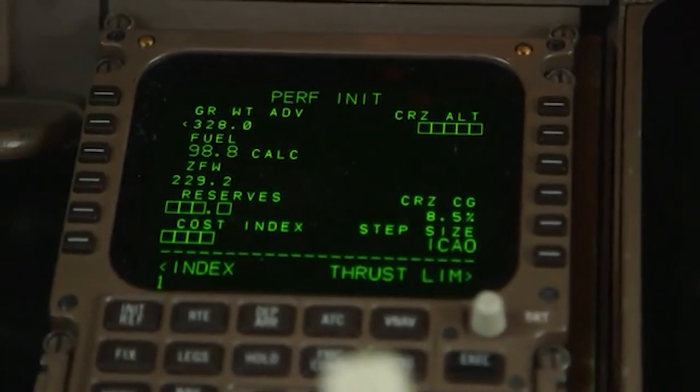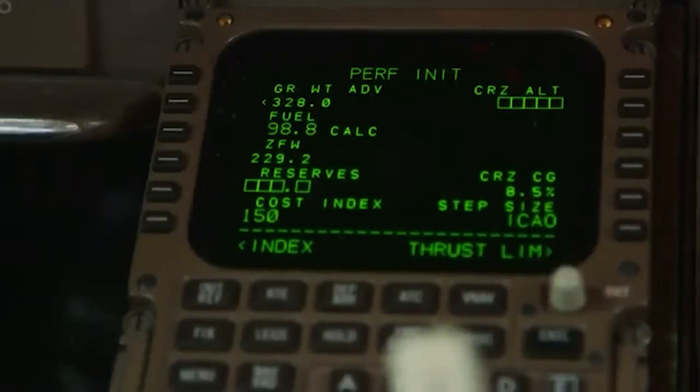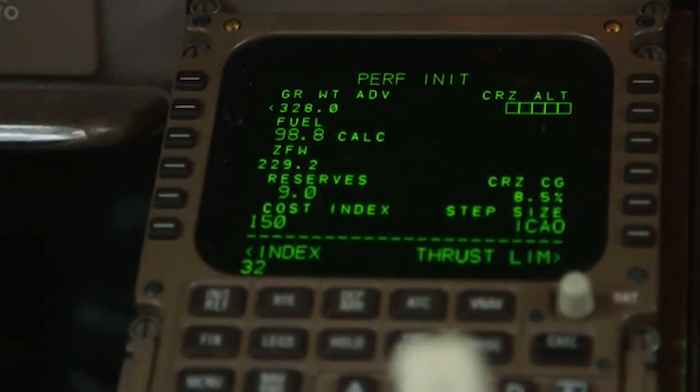Now we proceed. We're today flying a cost index of 150. Our reserves today, we take it from the flight plan. This is our fuel amount we use as a final reserve, and our cruising altitude will initially be level 320.